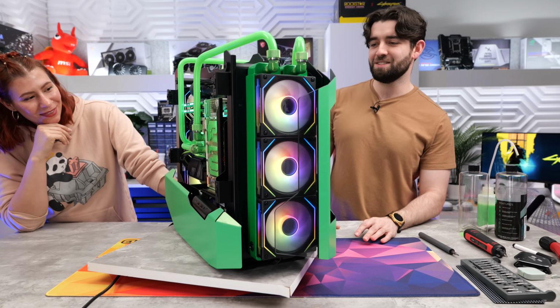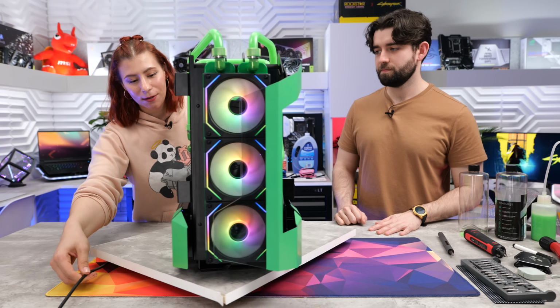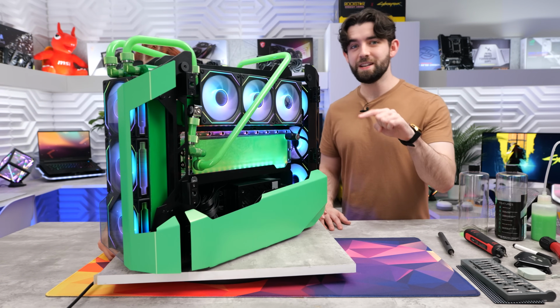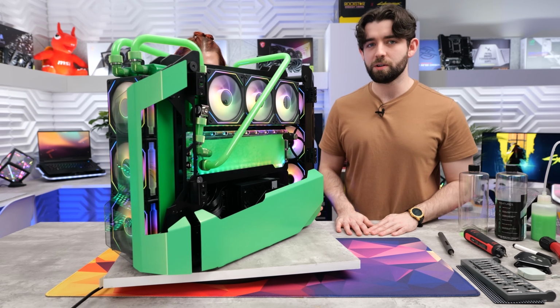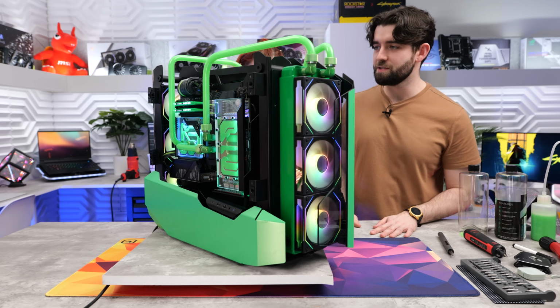After all these years. All right, so I'll give you guys one last spin of the case with the panels on, just so you can see everything. Turned out really good. There is actually glass panels as well, but we didn't want to put them on right now because it will just make a load of reflections. I am so happy with how this build turns out.